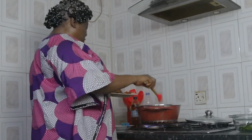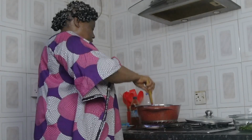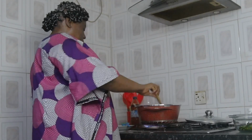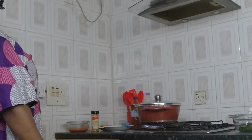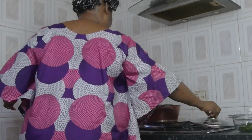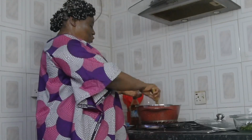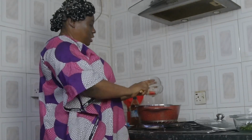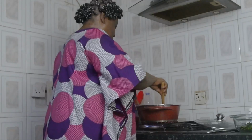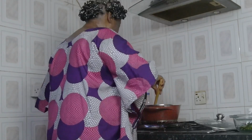And then I'm going to put my fish. And I'll allow it to boil again. So I'll now put the Iru and cover the pot and we'll come and talk. Can I have the Iru, please? So I'm putting Yoruba Iru. Remember, I'm in Yoruba land. Sometimes I use ogiri, but today I'm using Iru. So I will cover my pot and allow it to simmer a bit more. And then our vegetables will go in.